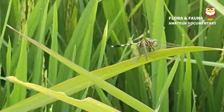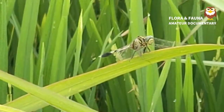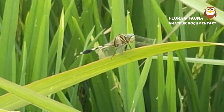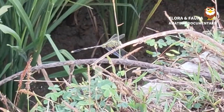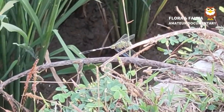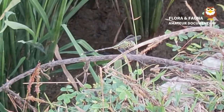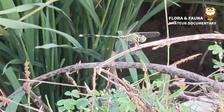Just like insects in general, the body structure of a dragonfly consists of 3 parts: a head with large eyes, a chest or thorax with 4 wings and 3 pairs of legs, and a stomach or abdomen consisting of 10 segments. Data from various sources say that currently there are 6,000 types of dragonflies in the world, and about 15%, or about 900 species, live in Indonesia.